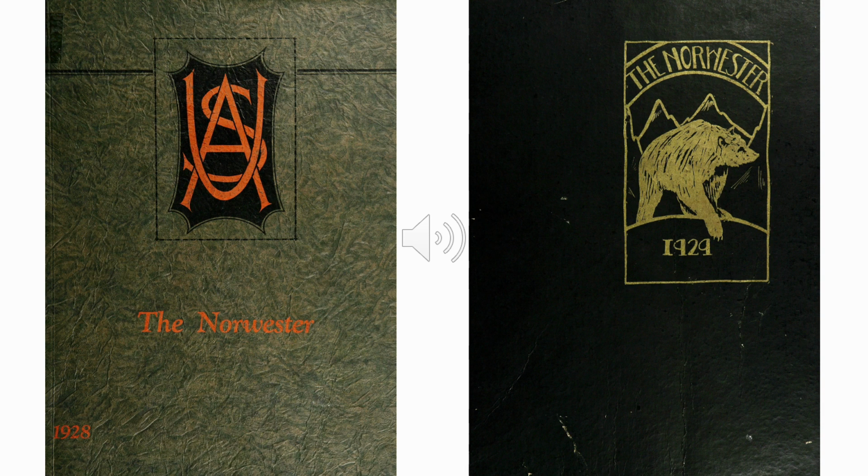So we see the reference to the Golden Bear here on the cover of the 1929 yearbook, and there are also references noted inside in the text. However, our school colors continued to be orange and black until around the year 1941, when they officially changed to what we know today as the Golden Black and more closely aligned with the Golden Bear.